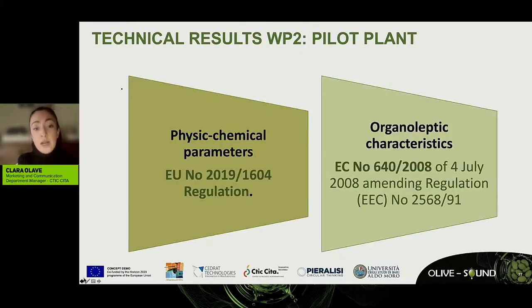The quality of the oil obtained was assessed, taking into account European legislation, from a physicochemical and organoleptic point of view, and those results made it possible to compare our results to the traditional method ones. Next one.